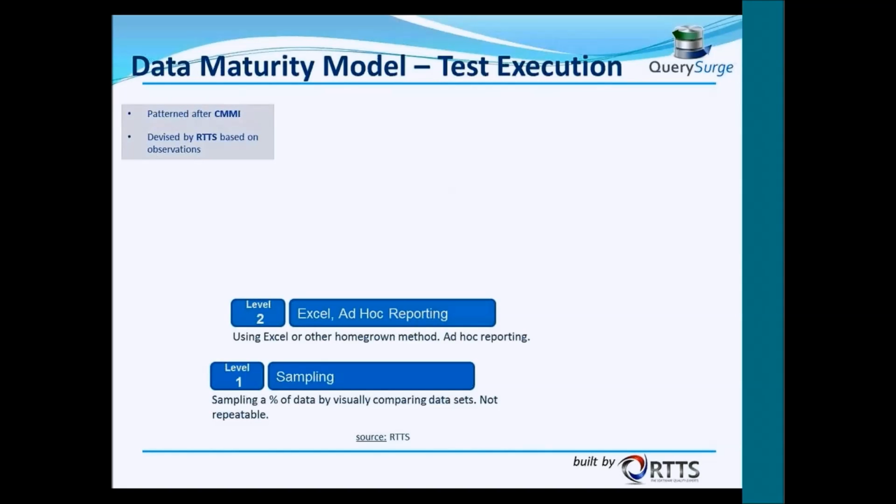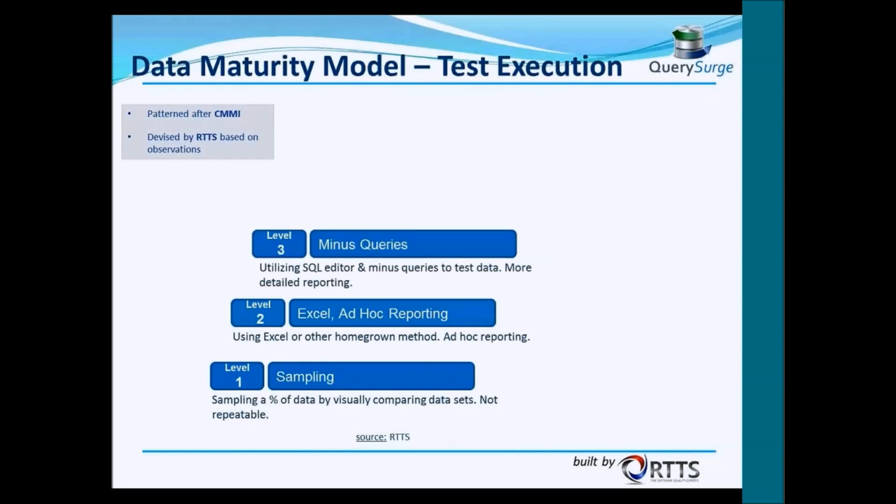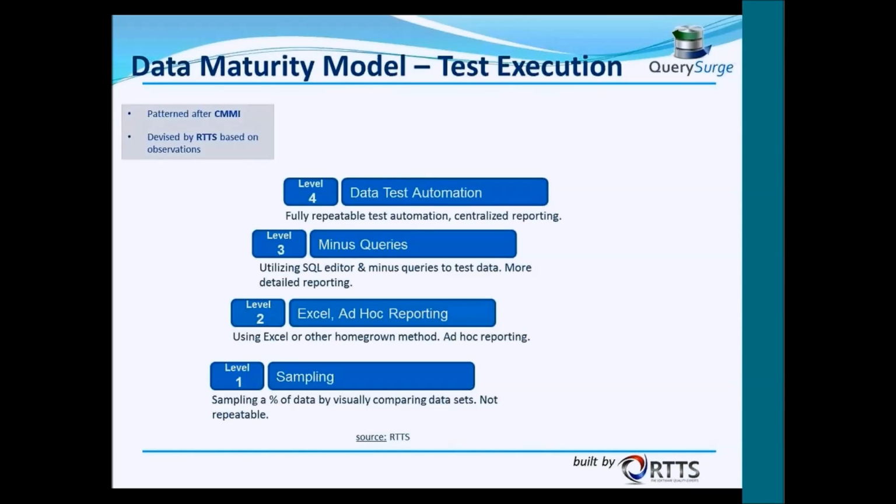Level 2 is using Excel or another homegrown method, ad hoc reporting, using Excel to compare data sets. Level 3 is using minus queries and SQL editors to compare data and more detailed reporting. Level 4 is data test automation, fully repeatable automation, centralizing your reporting.